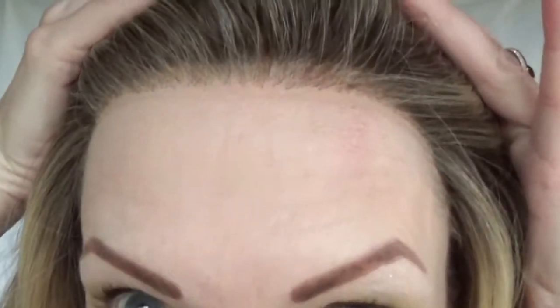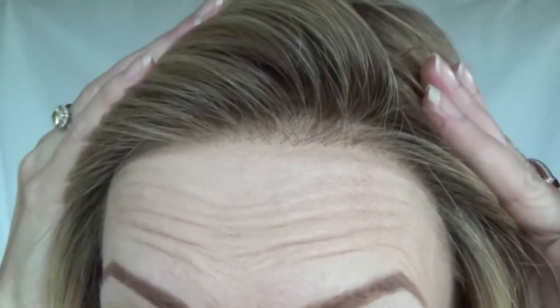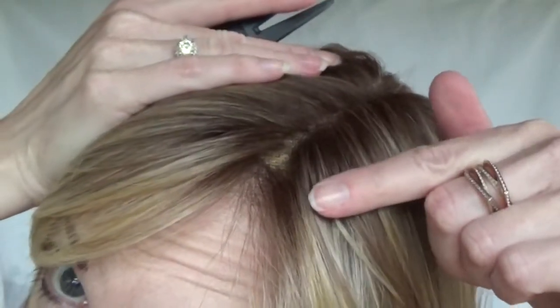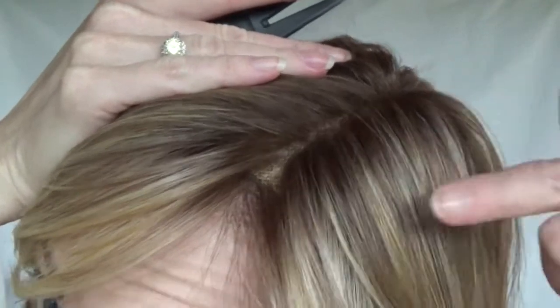The lace front on this style is beautifully done. Take a look at that. It is simply gorgeous and looks like a natural hairline. I'm very pleased with the parting space, which looks as if the hair is growing right out of your scalp.